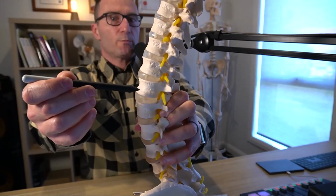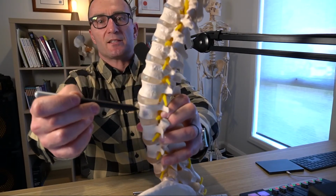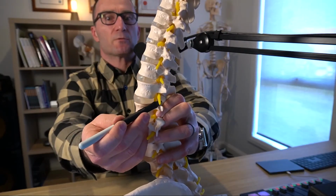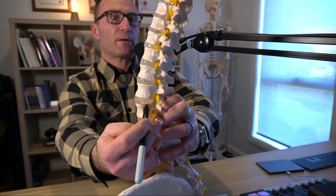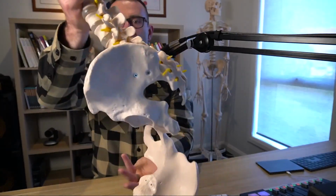Here are the vertebral bodies. There's the L1 or something, and there's the L2. And here is the spinal nerve that comes out in between those two. And it comes out through this hole called the neural foramen. The neural foramen is the gap in between two vertebrae where the spinal nerves exit.